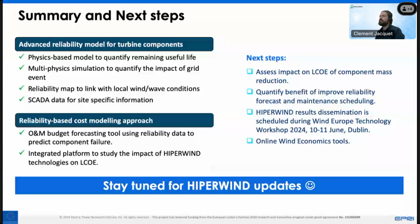Good. So you don't need to make a separate trip for this. If you're planning to attend Wind Europe, you can also attend the Hyperwind event, so two events in one trip. Please plan to attend the dissemination session. If you're interested to know more details about it, please contact us and we'll share the information and agenda with you. With that said, any further questions for Clement and Asger?